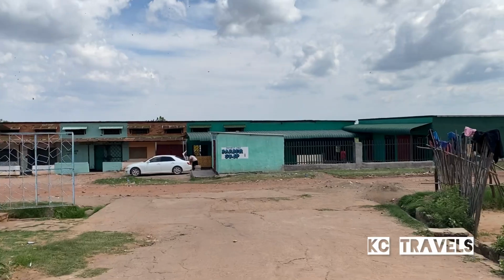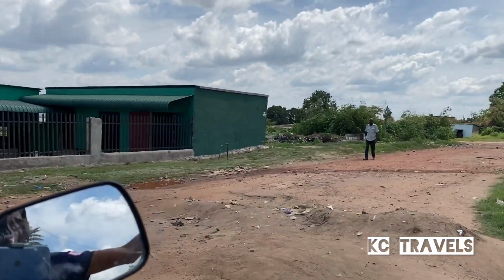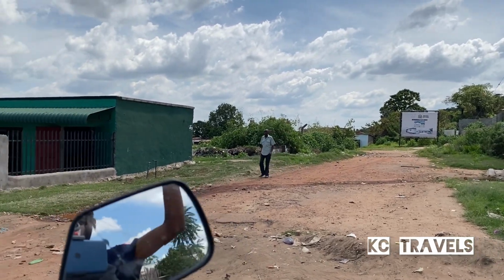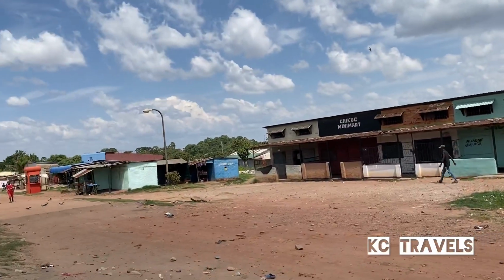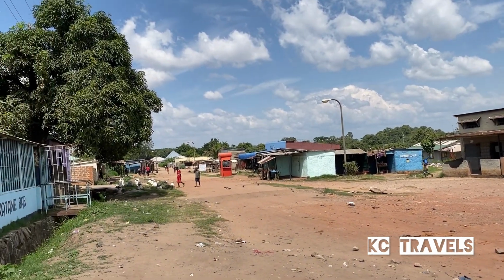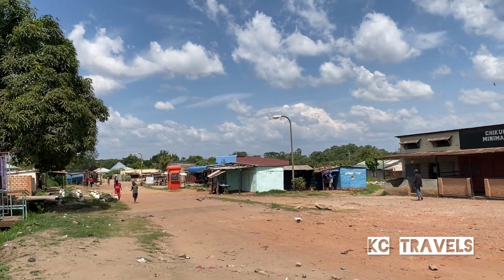And let me just try to move forward so that you guys can have a feel and get to know how the market structure is like. So this is basically the market section of Konkola. So everyone here comes to this particular market to get the items that they need, and the buildings are quite old, for a long period of time.